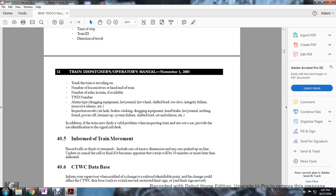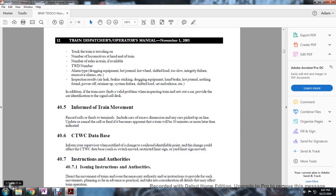In addition, when the train crew finds a valid problem when inspecting the train, set out the car and provide the car identification to the signal call desk. 45. Inform train movement. Record the calls and final terminals. Include the car's excessive dimensions. Any car picked up along the line.